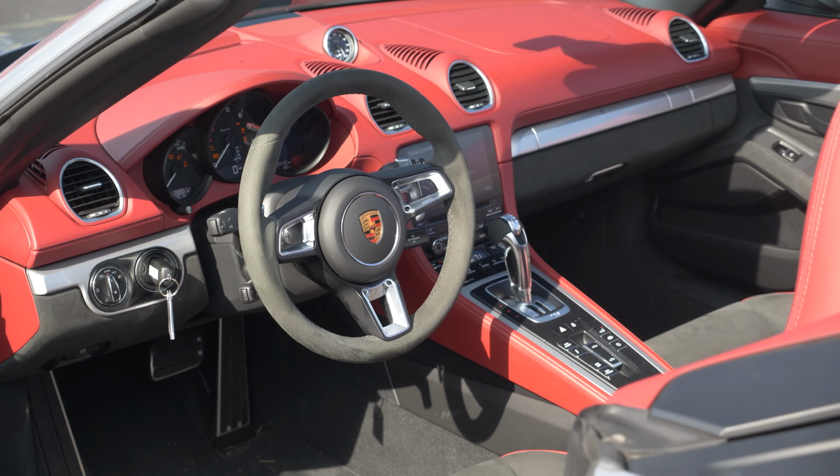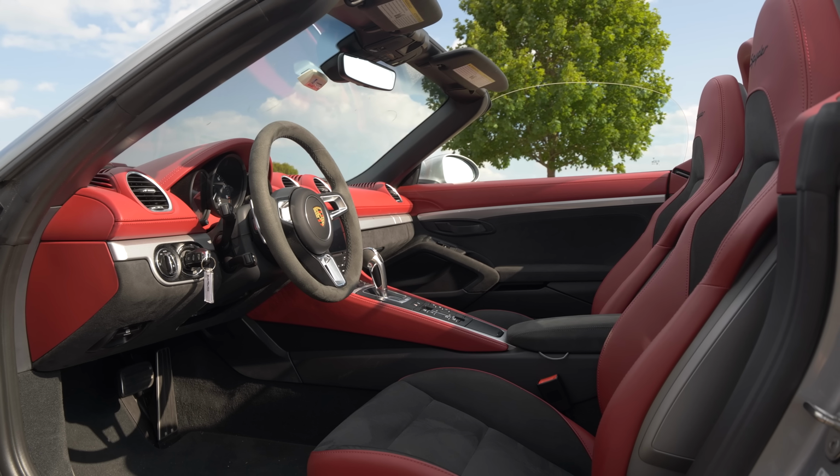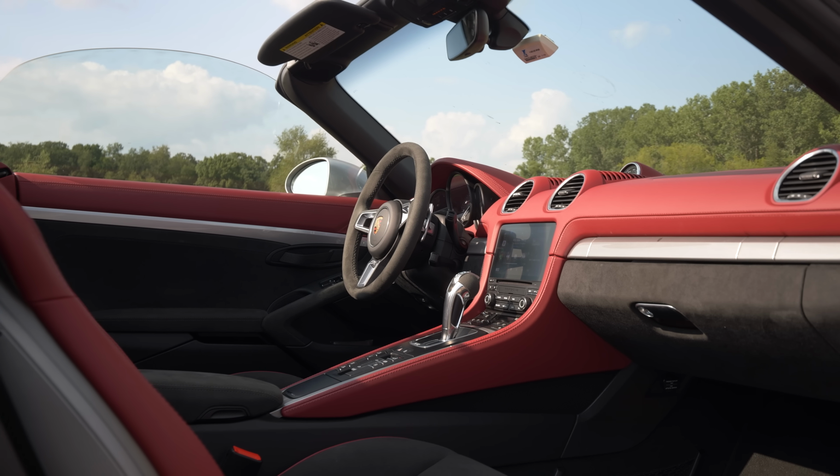But it sounds like I'm complaining about this interior, and I am. It's just because of the price point. But this is really a clean and simple interior to use every day, and it's not a frustrating experience at all. Let's head into the shop, and we're going to talk about the technical attributes of this car.